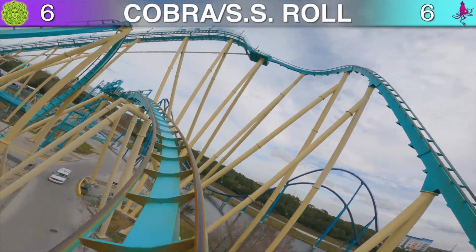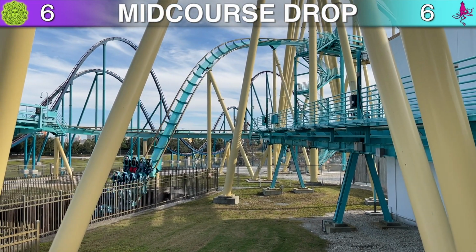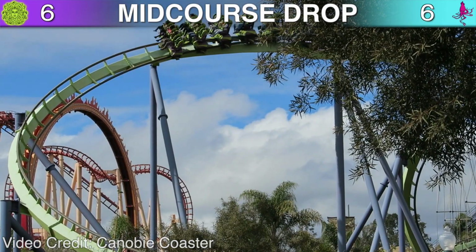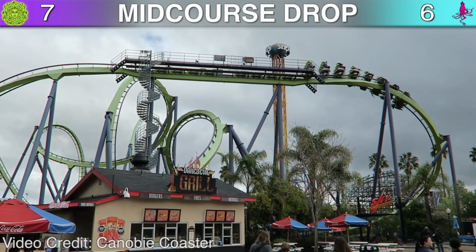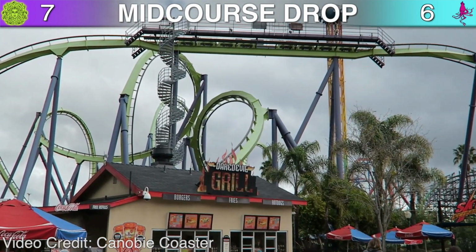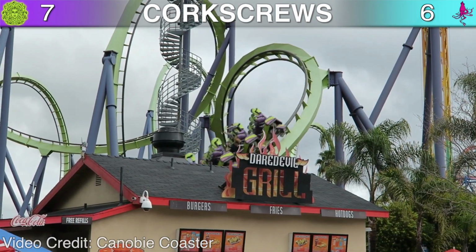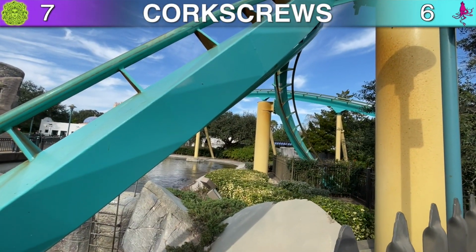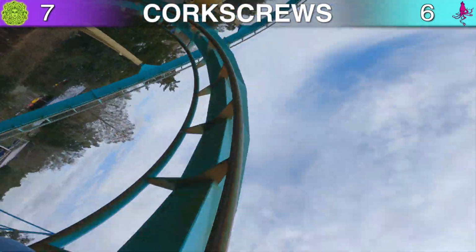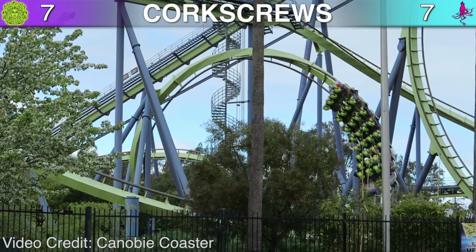Point to Kraken. The next element is by no means the most noteworthy, and that is the drop off the mid-course brake run, but Medusa's is quite whippy and certainly more exciting, earning Medusa another point. And last up for comparable elements, we have the corkscrews. Medusa has 2 corkscrews and Kraken only has 1, but that one corkscrew that Kraken has is much more intense and disorienting than either of Medusa's, so Kraken gets a point.